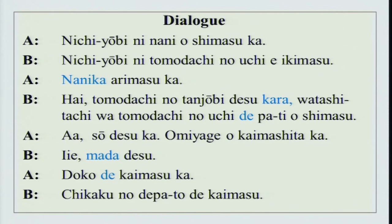Nichiyobi ni nani o shimasu ka? What are you going to do on Sunday? Nichiyobi ni tomodachi no uchi e ikimasu. On Sunday, I will go to my friend's house. Nani ka arimasu ka? Is something over there? Hai. Tomodachi no tanjoubi desu kara, watashi tachi wa tomodachi no uchi de party o shimasu.